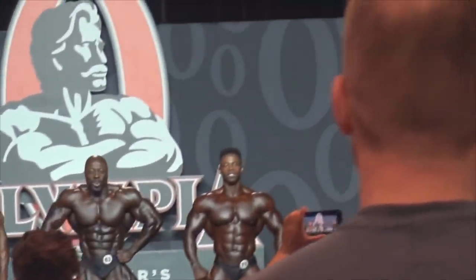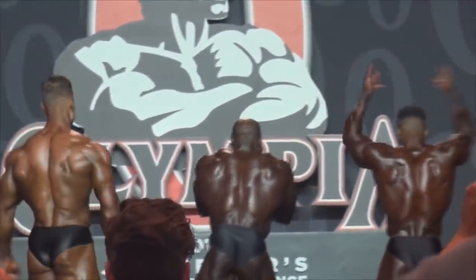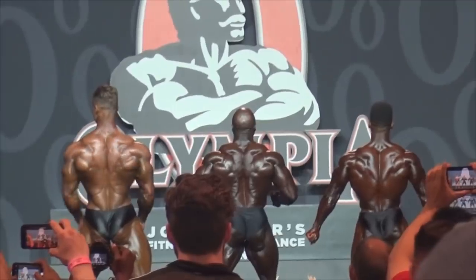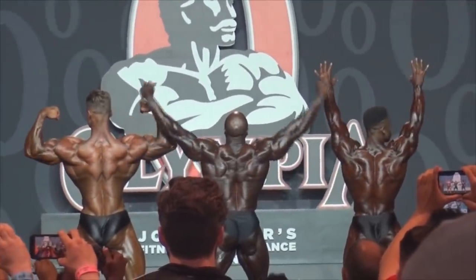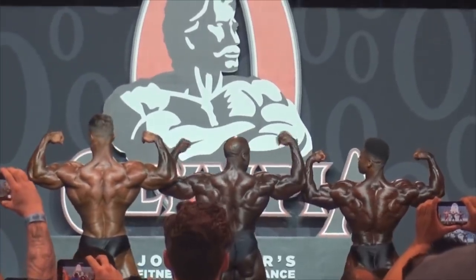it flows so well. But then we move on to some other poses, for example, back double bicep right here. That's a weak pose for Chris. His back is not that good, especially not compared to George Peterson and Brion Ainsley. Now, you can say that his physique is more classic because there is a smaller waist.